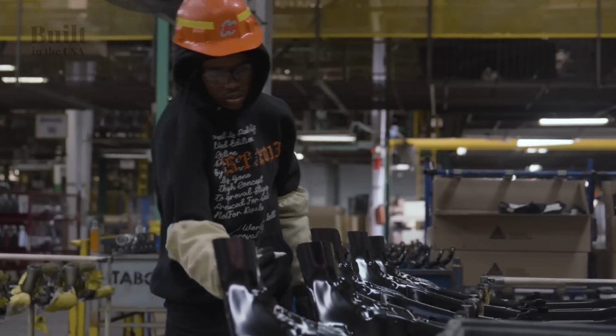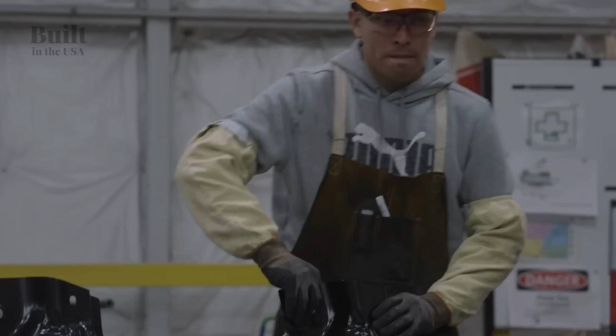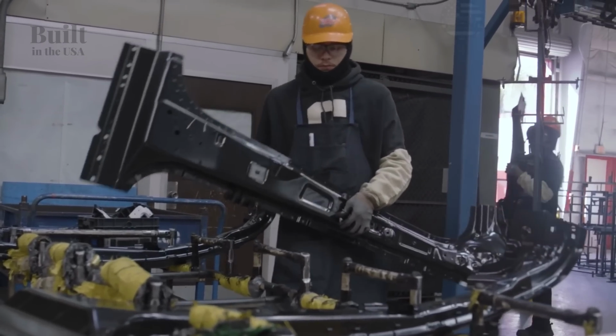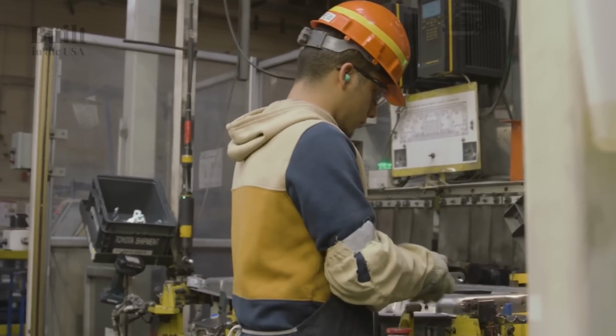Each employee has a fixed job description and is perfectly trained in its execution. Every employee must wear an orange safety helmet and safety glasses. However, thanks to strong unions, employees can wear whatever clothes they feel comfortable in, as you can see right now.